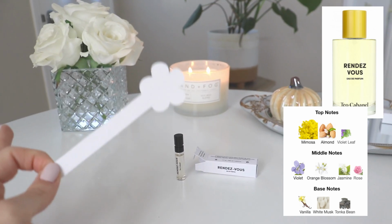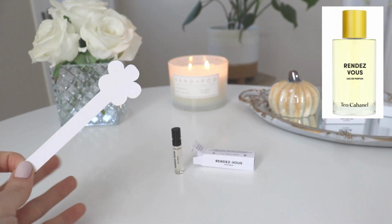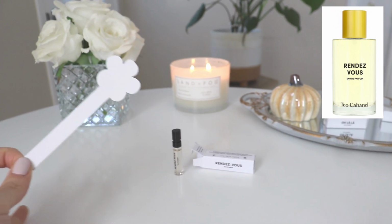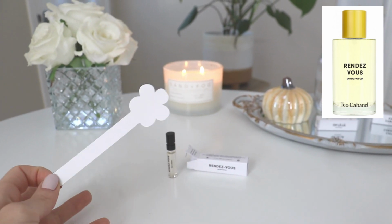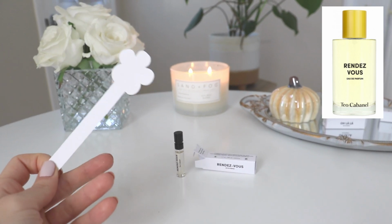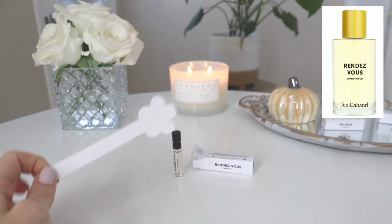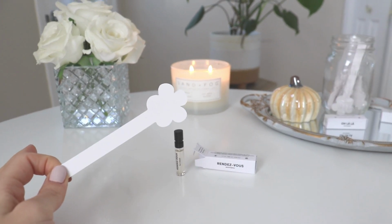It's just gorgeous. This one is definitely a must try if you like mimosa, if you like floral fragrances, but you don't want anything too vintage smelling. You want something that's a little bit more modern and pretty and easy to wear. And this is the most floral out of today's video, and I'm going to share one with you that is a little bit more gourmand and very, very interesting. So this one is Rendezvous from Teo Cabanel.